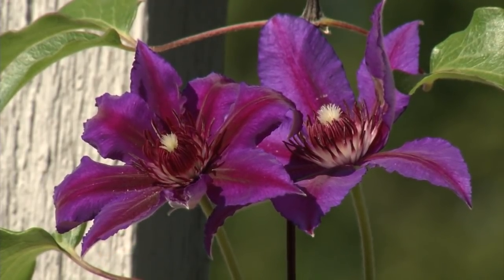And again, it's the same thing. You have to find a way to protect those stems if you want to get that flowering on old wood. If you don't get it, it's not a big deal with those, because even if you don't get the first crop of flowers on old wood, you will get a new crop of flowers on the new wood.